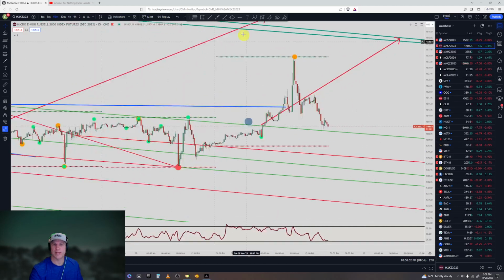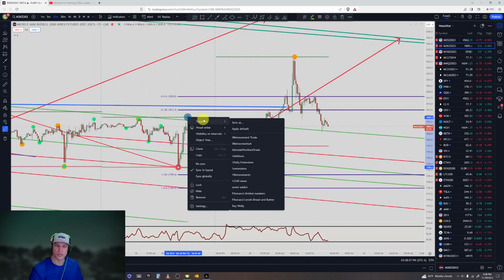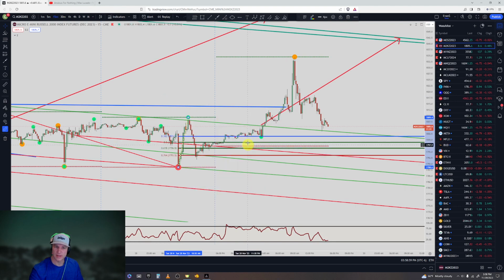We do have, I guess we could look at this, a potential retracement trade right here. I don't think it's big enough though. What's the profit potential? Is it more than 2 points? Close.